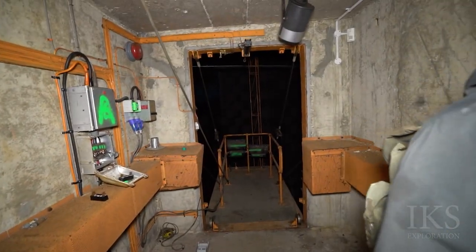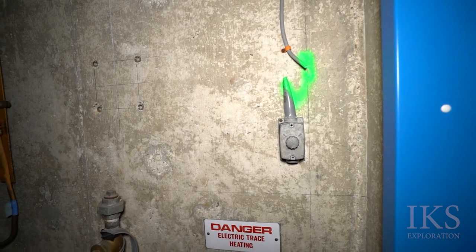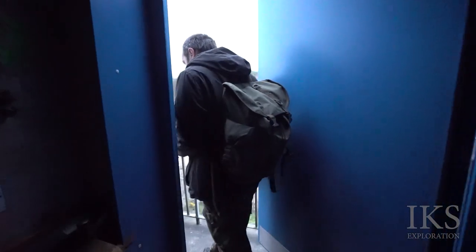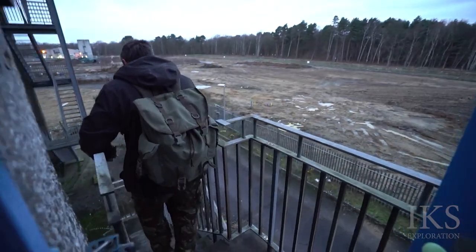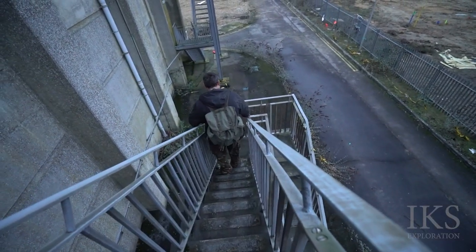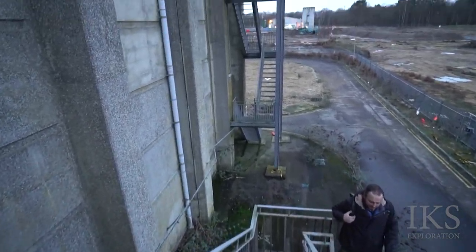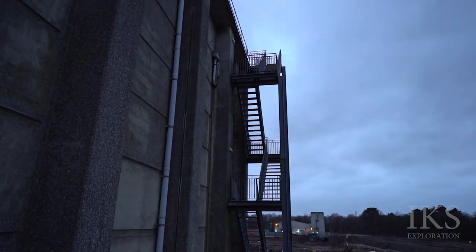I know the decommissioning and stuff, but look here, what is the point of just cutting the wire off to the rocks? What are you really achieving? Ooh. Look at the height of that. Wow. That is crazy, isn't it?